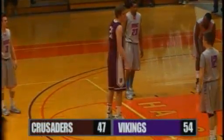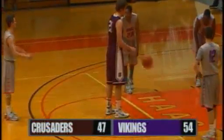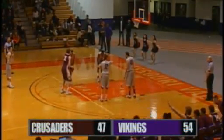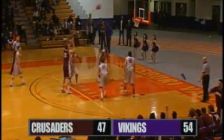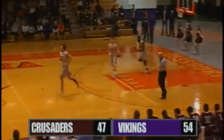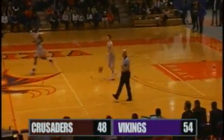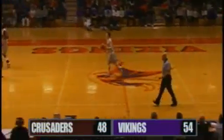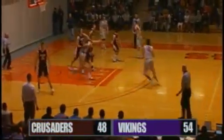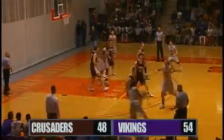Tillery going to get a break now. And that brings Marcus Miller back in for the Crusaders. Varenk, second one is good. So he knocks them both down. This is a good free throw shooting team. 6-point game. Brody Thompson running the show at the point. Takes it to the right elbow. Back out front to Jordan Bowling, who does have a 3 in this game.